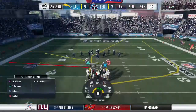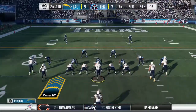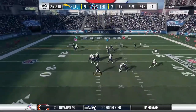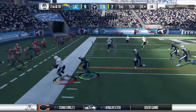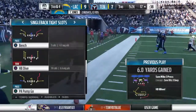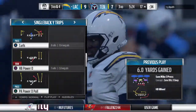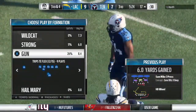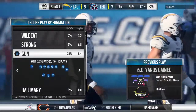Second down now after the incompletion. And now a first chance for the backup here to throw. Dancing to his left. And he'll go out of bounds in the red zone just inside the 20. 6 yards there off the scramble, but it'll still leave him with a 3rd down. Okay, he's not going to get the 1st down, but this is still a nice job of buying some time and then running to get to the sideline and get out of bounds and avoid the big hit.